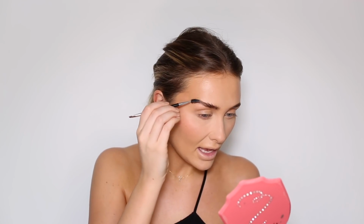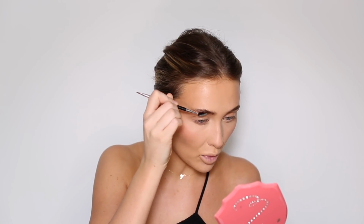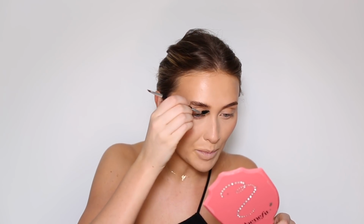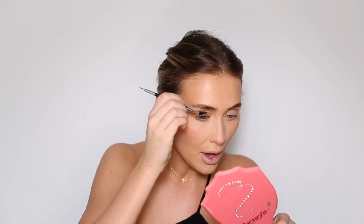But basically, as you can see, because the product here is a bit more of a waxy consistency, it's an amazing product. I'm honestly so obsessed with this brow product, but because of the consistency, I think it does pick up foundation or concealer if you've got it around your eyebrow. I'll come a little bit closer so you can see that eyebrow. But yeah, that's it set compared to this one.